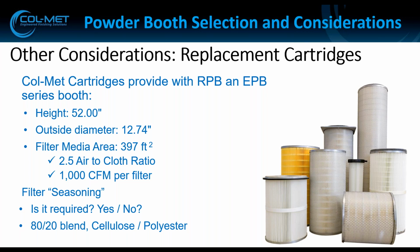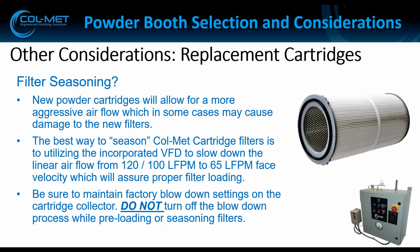Is filter seasoning required? Yes, it is. We use an 80-20 blend cellulose polyester filter, which is pretty much the standard in the industry across the board. About everybody uses the 80-20 blend. Are they the best? No, they're not the best, but they are a workhorse.